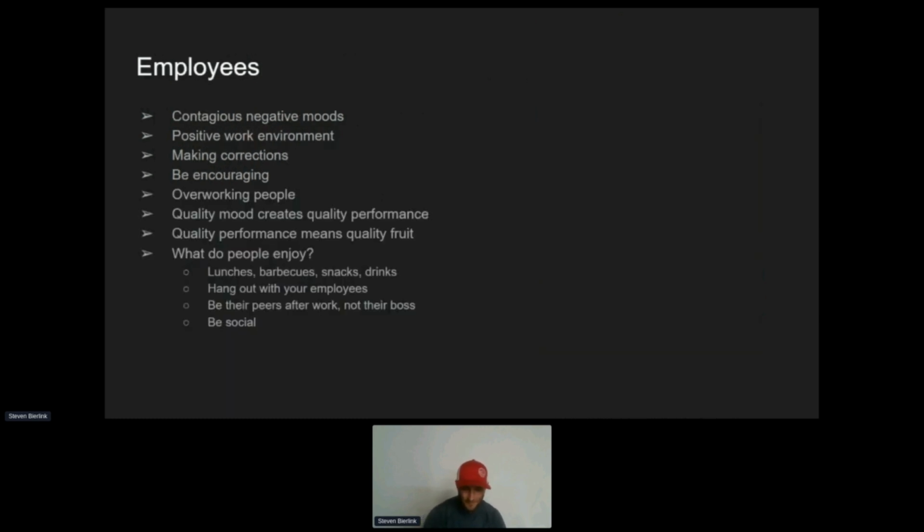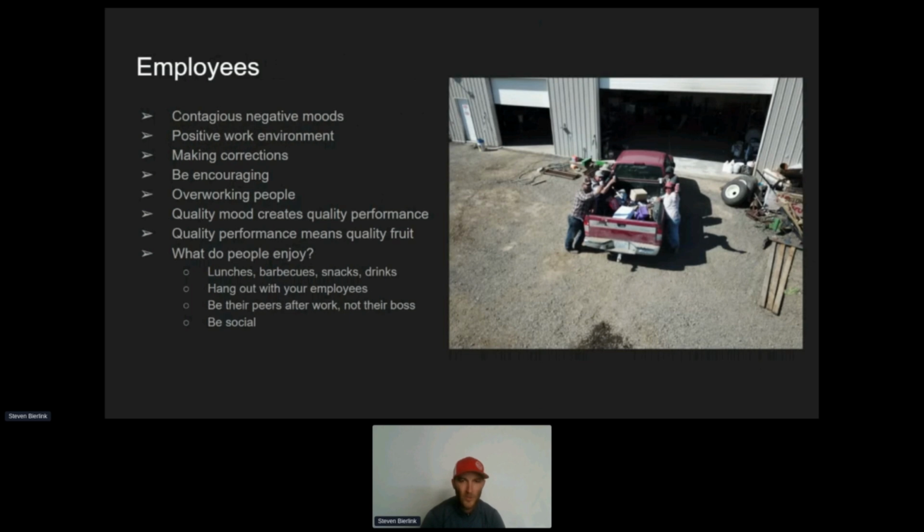Employees. I suppose we could say that this is an idea where we should let emotion dictate our decision making. Everybody's experienced negative people, and that's not a fun scenario to be in. It takes an unproductive amount of energy to be negative, and it takes very little energy to be positive. So we want to work towards a positive work environment for everybody.